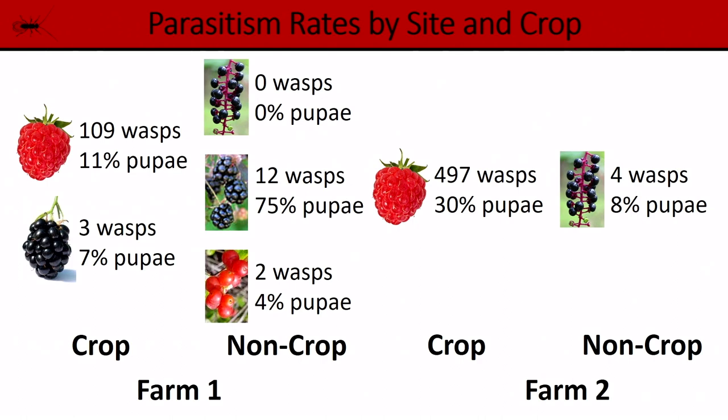In terms of the crops, we did find at one site 30% of the pupae were parasitized. That was about 500 wasps that emerged. At the other one, we found less parasitism in the crops. There was blackberries and raspberries.